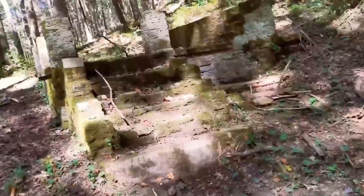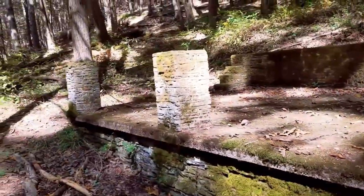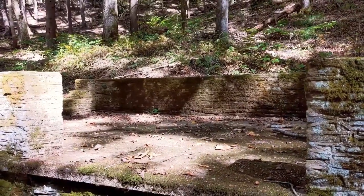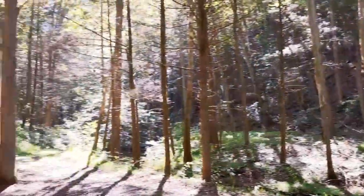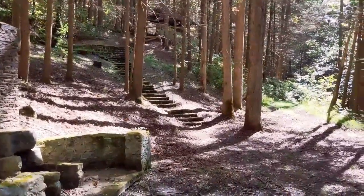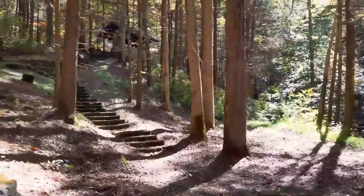Check this one out. Now, I'm not sure what this one was. It's just some steps and a square platform. Looks like there may have been some handrails across here, possibly seating. Maybe had some chairs or benches or something there. Anyway, look at this. There's some serious woods, too. But here's where we're coming up on some of the structures. Some of the old stonework structures.